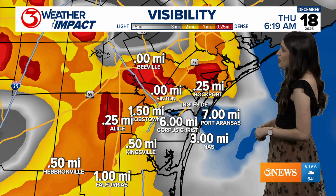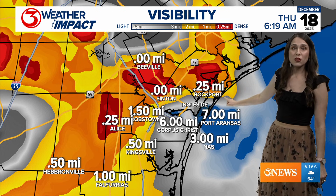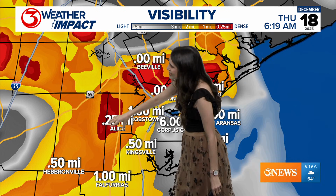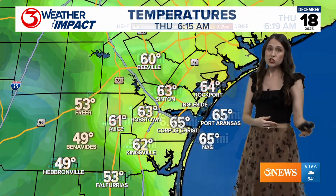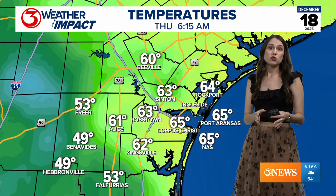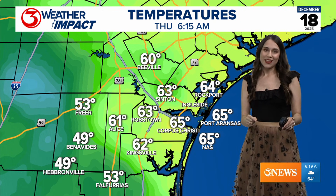But there are plenty of locations this morning seeing dense fog or this quarter-mile visibility or less. That's anywhere that has this red color, and we've been pretty consistently seeing this arc of dense fog this morning around Corpus Christi. So make sure you're giving yourself plenty of time on the way out the door, leaving extra room in between you and the car ahead of you, and don't use those high beam headlights.